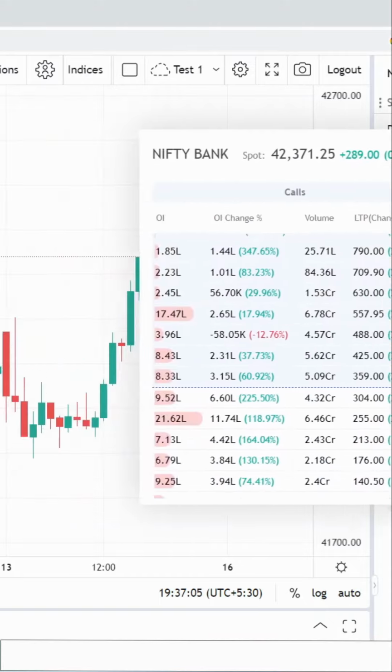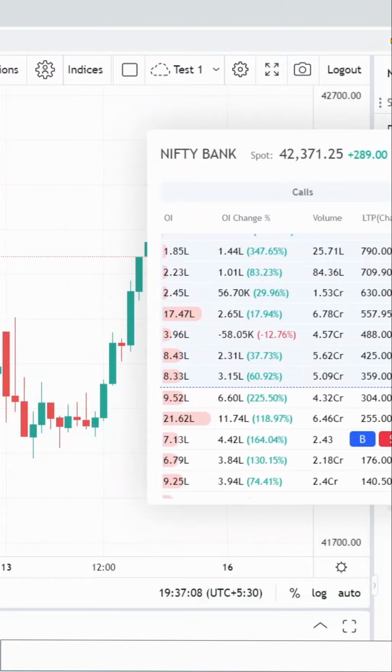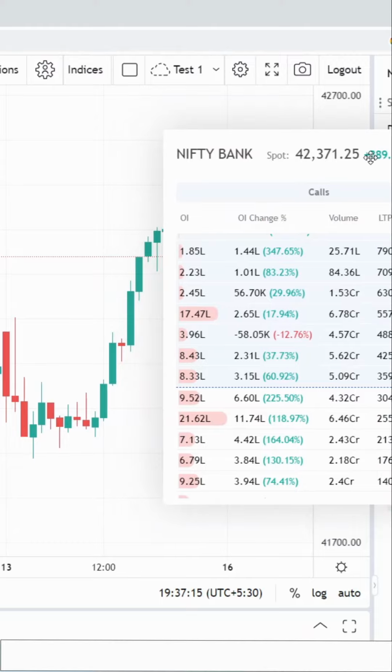So 42,500 level, as per option chain, it is kind of an important reference level. Precisely, it's not about support or resistance. First of all, it is an important reference level.